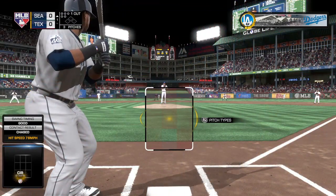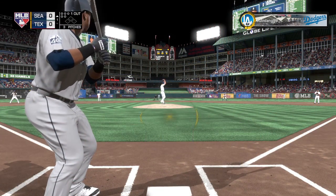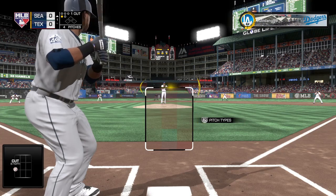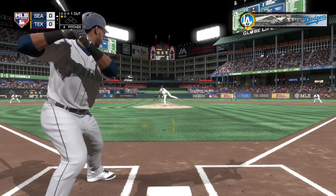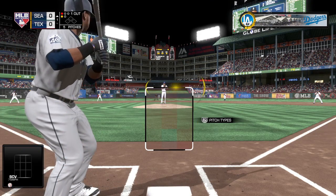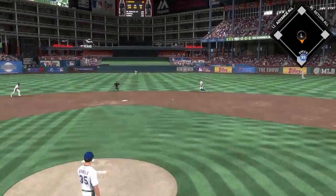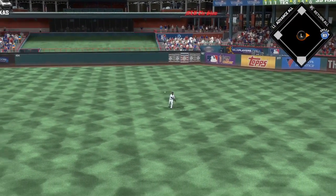Gene Segura standing in. He begins playing this one with his batting average over the .310 plateau. And a good pitch on the inside corner for strike one. Bases are empty, one man out. And a pitch in the dirt as he lays off. It's 1-1. Hit hard on the ground to second and into center field as he's aboard with a one-out single.